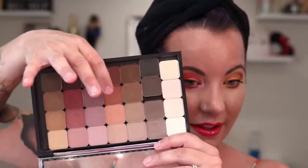Because in the pan, they look so similar. That's going to be Cocoa Bear right there. They look so similar. Like that looks so red toned. Wow. Those are those two right there. Let me swatch. Hold on.